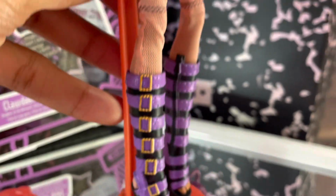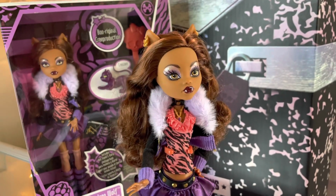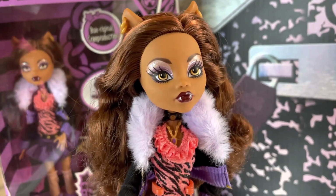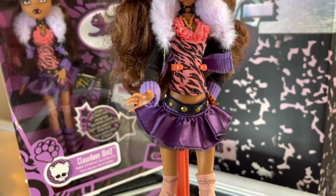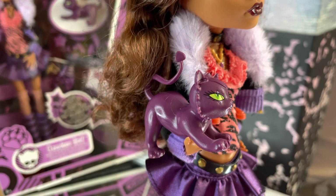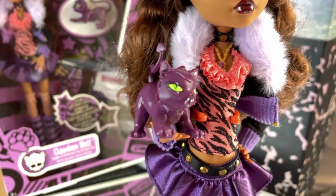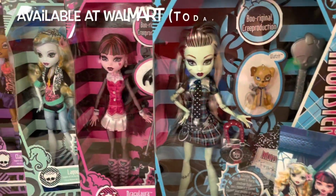Also, if you guys wanted to know, the leg joints are actually a ball joint. So it's not the elastic gold bands. It's actually a ball joint, which I love. So my honest opinion is, she's amazing. They did a really good job of recreating the originals. I didn't even have the originals, but I feel like I do now. These are definitely very true to what we got back then. You know what I'm saying? So I'm so happy. I'm very, very pleased.